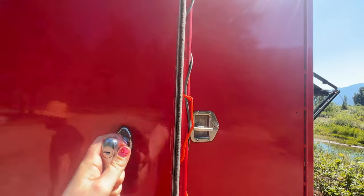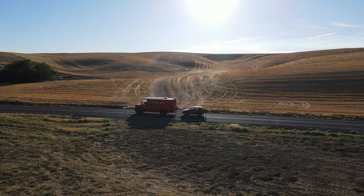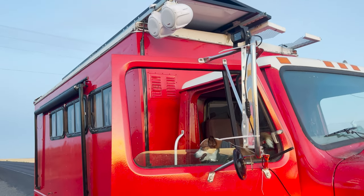We're taking a road trip through central Washington in our DIY fire truck conversion, and we're taking you along for the ride. We left off on what turned into a stressful travel day. Oh my God. We are getting pulled over right now. But we finally made it to our first stop of Leavenworth.